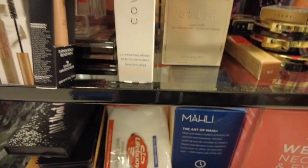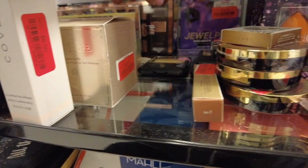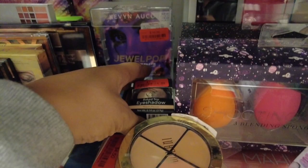We have this Cover FX Illuminating Primer on sale for $8. We've got this Stila that we see all the time. This is on sale for $8 now. We've got that Kevyn Aucoin back there and it is on sale for $16. We've got the Lorac. We've seen this on the clearance rack before. $4.50 for that one. The Baked Trios are now on sale for $1.50. That's actually a really good price, and those are pretty.